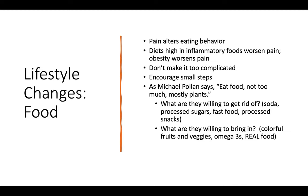Diets high in inflammatory foods worsen pain. Obesity worsens pain. Don't make things too complicated with patients. What we're trying to do here is give gold nuggets, so encourage small steps. Michael Pollan says, eat food, not too much, mostly plants. You can have a quick conversation with patients about getting rid of soda and other sugar-sweetened beverages, processed sugars, fast foods, and processed snacks, and just bringing in more whole, real food, colorful fruits and veggies, foods that are high in omega-3s. And you can give this information without getting bogged down into too many details.